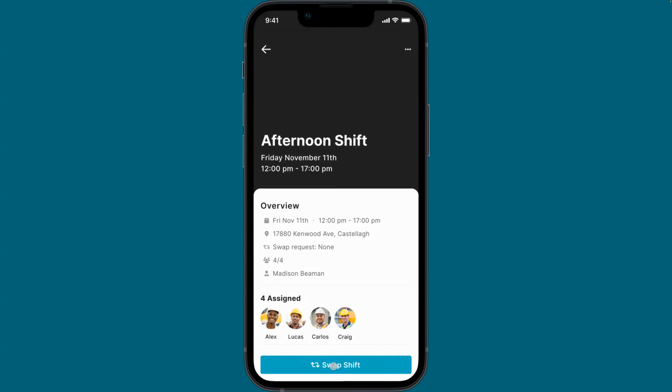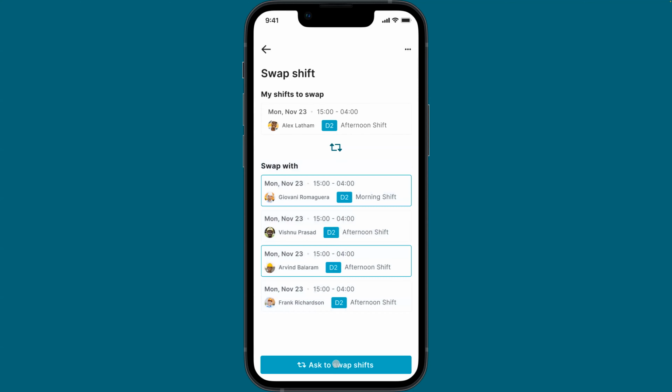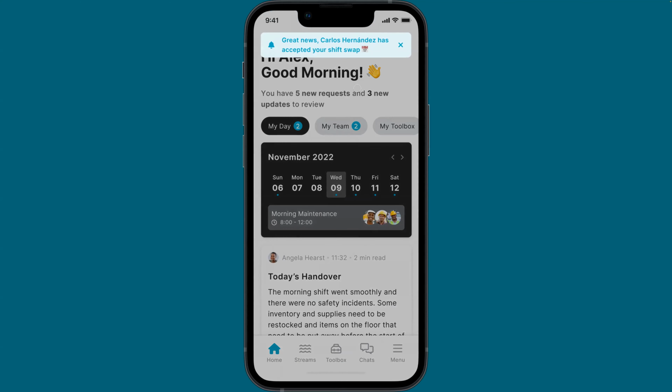It's really easy for him to swap a shift. And that's what he does for each shift that he's going on holidays for. And again, within a few minutes, Carlos has accepted his first shift swap. So this automatically will update the team's schedule, replacing Alex with Carlos for the shift in question.